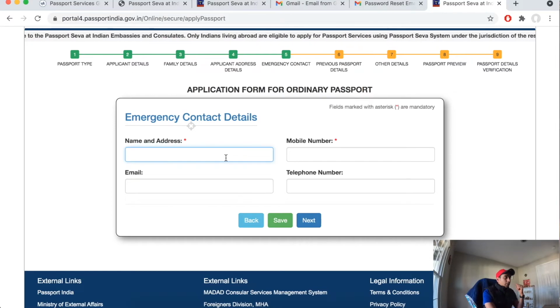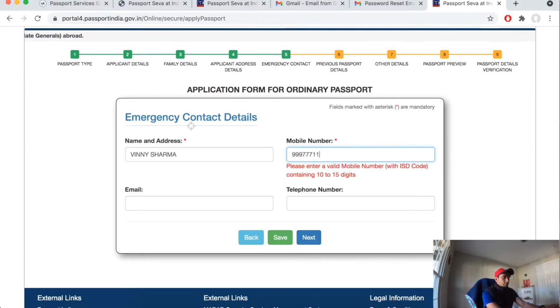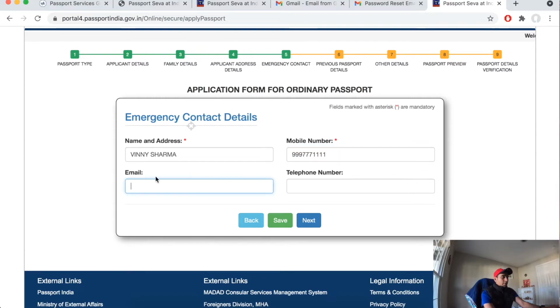Again, enter correct emergency details, that is for any other reason, so you can always put in your legal guardian or your brother or your friend, but again, give the right details. You can always provide their email and phone number, like a home house number if available, but at the same time you can always leave it blank.